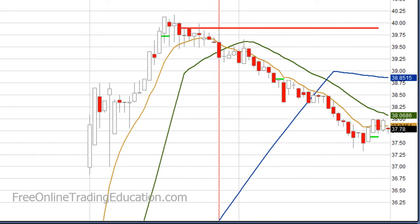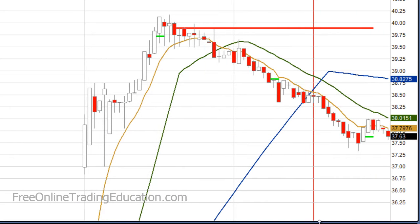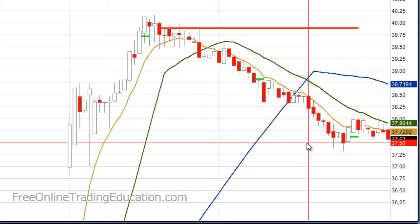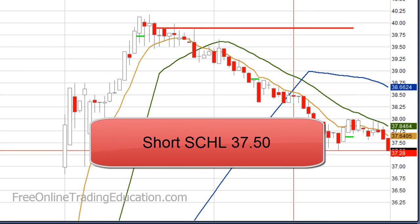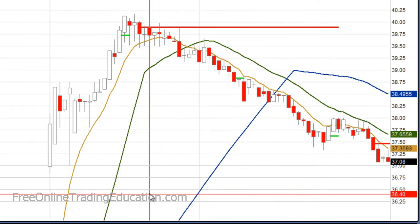It didn't bounce very much. It did go above the 8 EMA, but then again the indicators began to turn down. The volume started to increase. I actually set an order right at 37.50 and it got me in right at 37.50. I'm now short $37.50. And look at her go. Let's move this up.